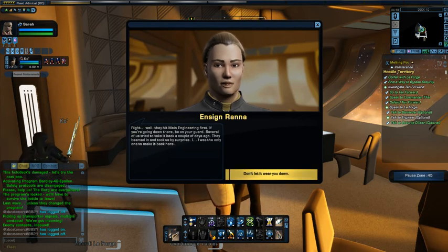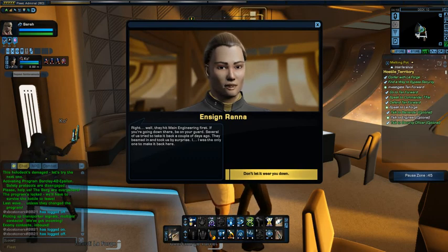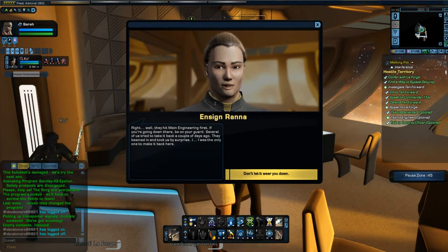Right. Well, they hit main engineering first. If you're going down there, be on your guard. Several of us tried to take it back a couple of days ago. They beamed in and took us by surprise. I was the only one to make it back here.